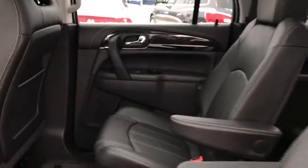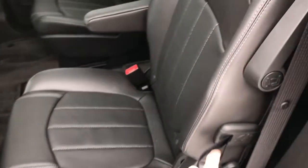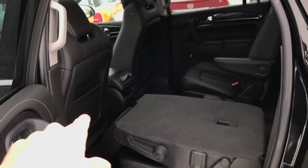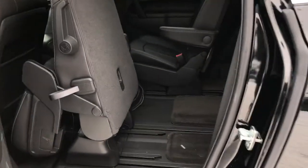So getting into the third row of the Enclave is pretty simple. I mean, if you're a kid, you'll probably just run through the center aisle, but you've also got the option to fold down the second row seats like so. Or you could slide them up forward against the driver's seat, which I'll show you in a second. So here's a view of that second row with the seat slid up front. So you can see you got tons of space to get into that third row.